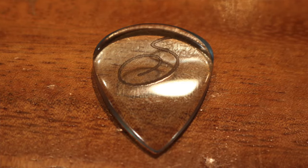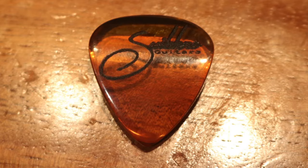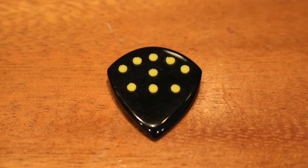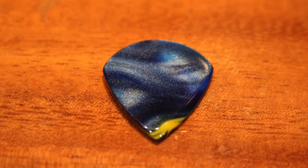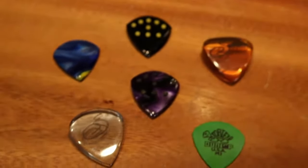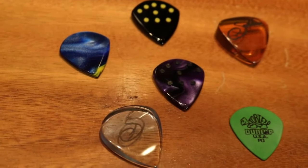Oh wow, they come personally engraved and have his logo engraved on there, which is cool. I'll give you guys close-up shots. Nice colors. This one has little rubber felts in it. This one's a trippy kind of blue. I'm colorblind, so bear with me. And another one with rubbers on it. Wow, nice and smooth. I love it. I love how they feel.